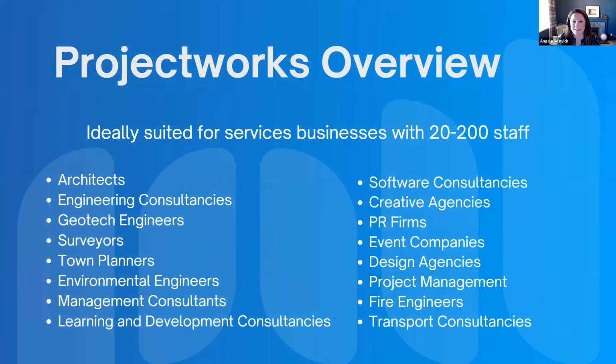So who are we ideally suited for? There's lots of names on this slide here, and it's not an exhaustive list, but it's anybody within the services industry. So professional services, creative services, however you want to define it. And it's those businesses who run projects, need to have a really good handle on the financial controls of a project. And we typically sit within sort of 20 staff to 200 staff.